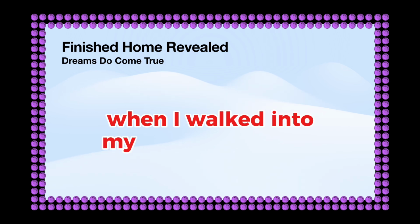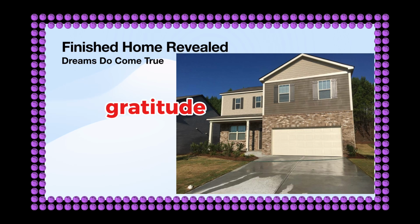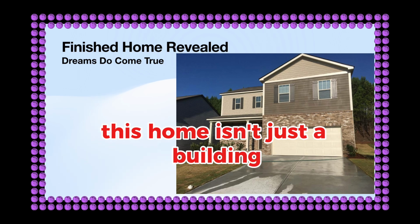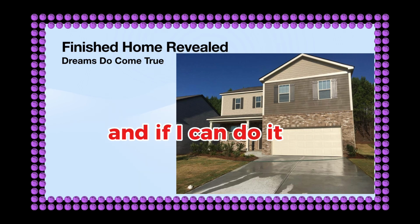When I walked into my completed home for the first time, it was overwhelming. I felt joy, gratitude, and pride knowing I had overcome so much to get here. This home isn't just a building, it's a symbol of faith, hard work, and resilience. And if I can do it, so can you.